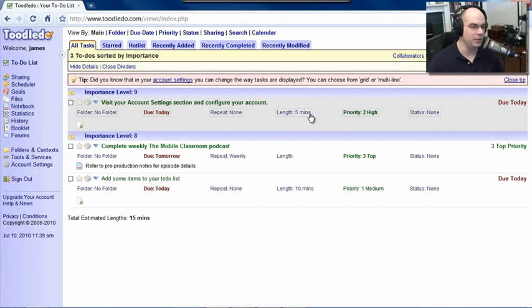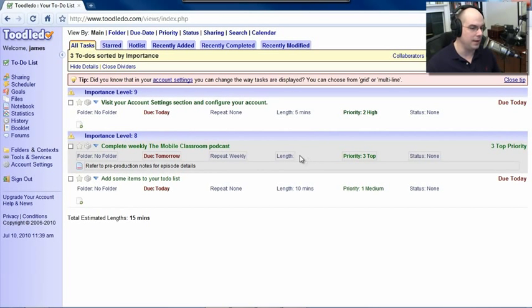Now I've got some more information on the screen. It takes a little bit longer than 5 minutes to complete a mobile classroom podcast. So let's add into my importance level here. I've got these sorted by importance and not priority. So our mobile classroom podcast, we know is something that generally takes 4 hours to complete once we start working on it. So that's a good number.